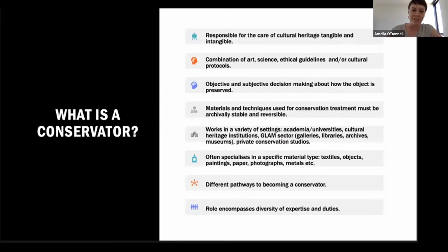Conservators work in a variety of settings, including academia or universities, in cultural heritage institutions, or in galleries, libraries, archives, or museums, and also in private or commercial conservation studios. Often we'll specialise in a specific material type, like textiles, objects, paintings, paper, photographs, metals, that kind of thing. And there are many different pathways to becoming a conservator. Our roles all encompass a really diverse set of expertise and duties.